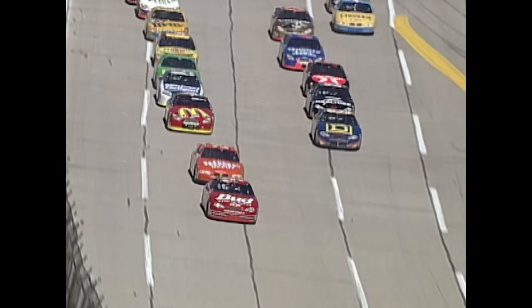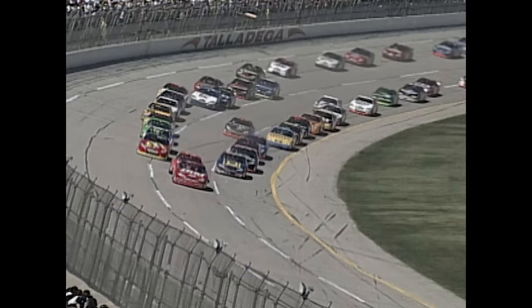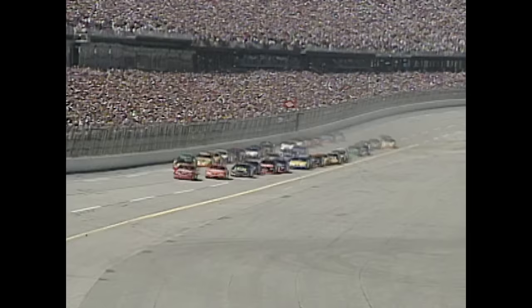A couple of young drivers looking at NASCAR's future, Earnhardt Jr. and Tony Stewart. Head to the trioval, and they will lead the first lap, first and second, but they are side by side from there on back.